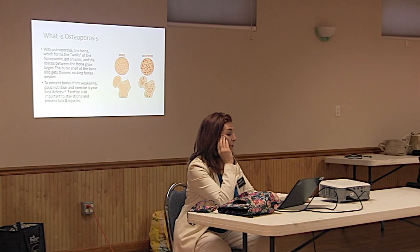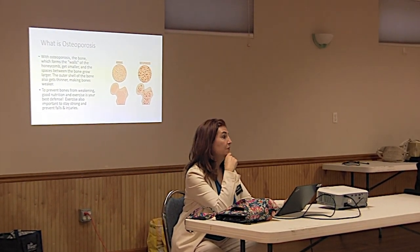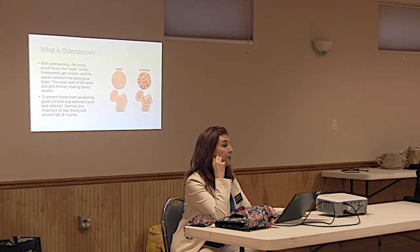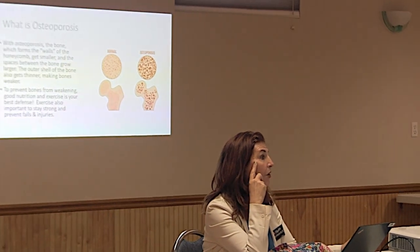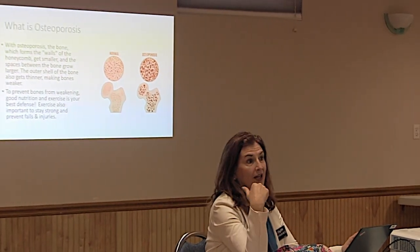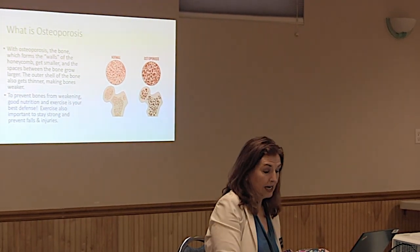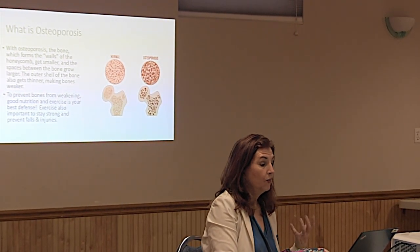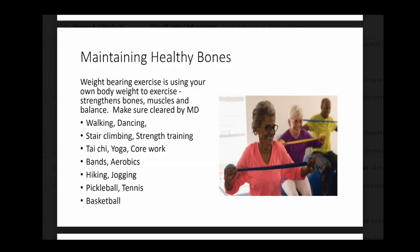Exercise also is really important, right? So you stay strong, and it also prevents falls and injuries. It's really important because we know as we get older, unfortunately, falls can tend to happen more often, and that's not good. We want to prevent falling because we all know what happens if we fall. So we want to prevent that by keeping ourselves strong and with exercise.